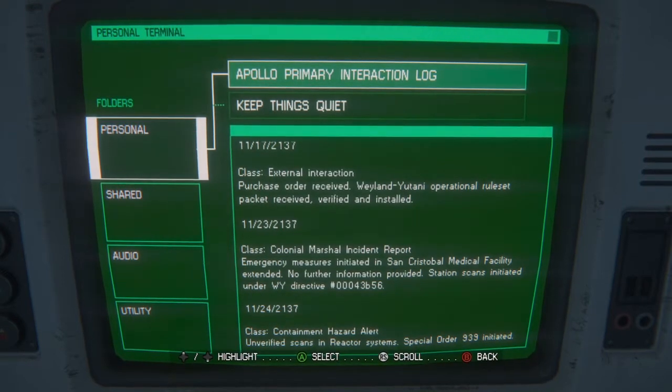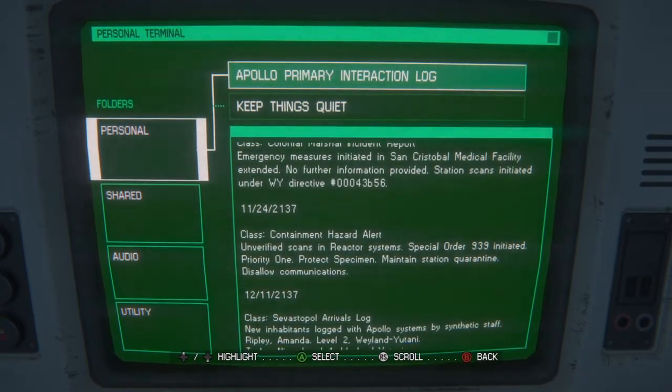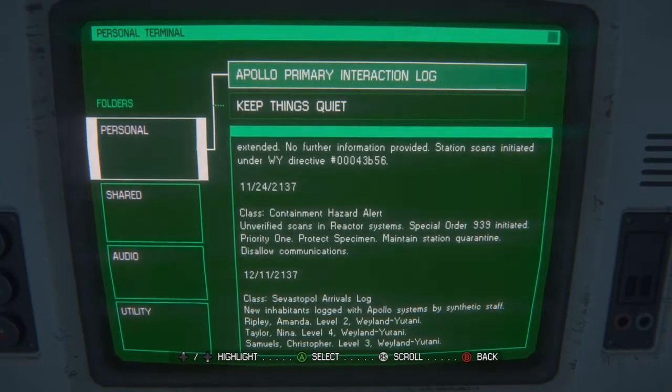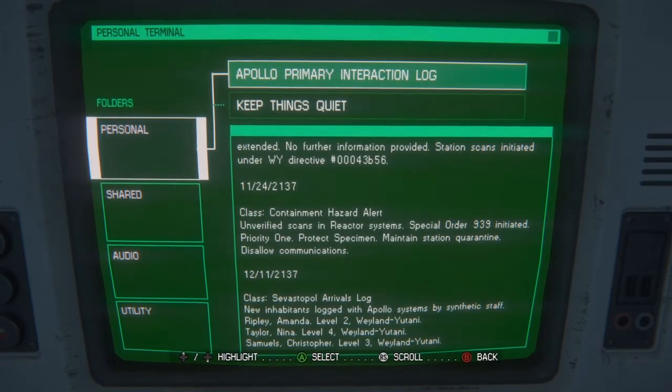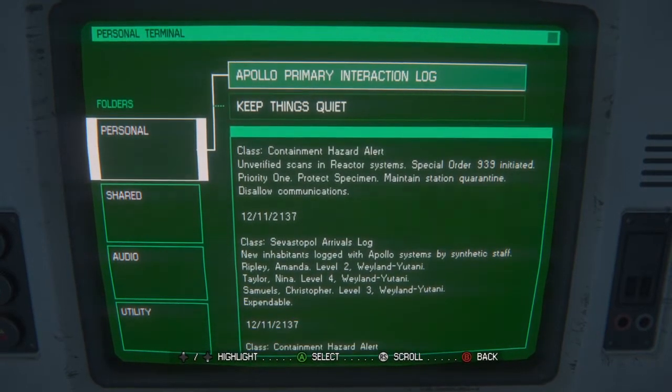No further information provided. Station scans initiated under Weyland-Yutani Directive 43B56. So that was the 23rd. 24th, Containment Hazard Alert. Unverified scans in reactor system. Special Order 939 initiated. Priority 1, protect specimen, maintain station quarantine, disallow communications.